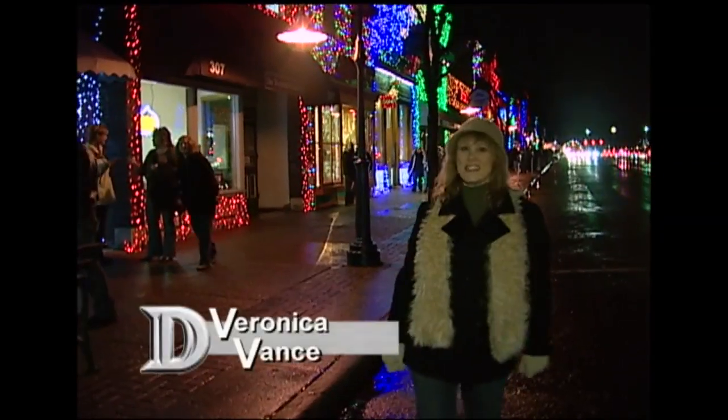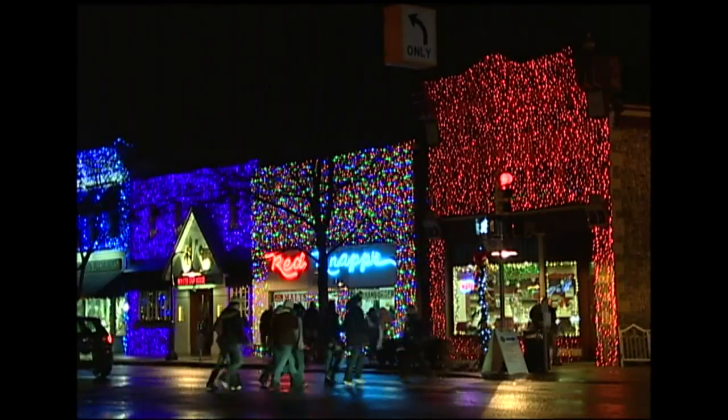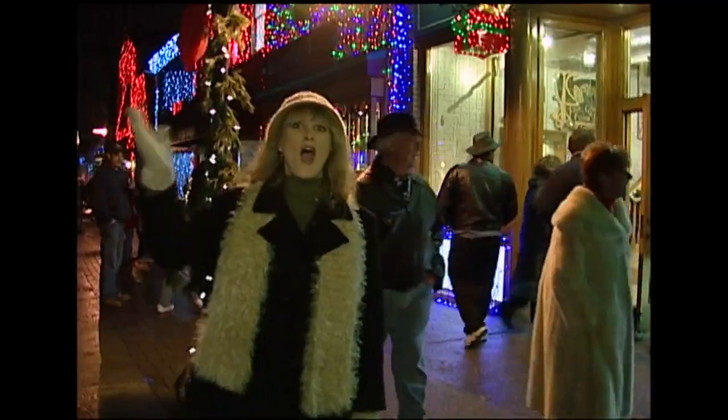Get bedazzled and bejeweled at the Big Bright Light Show in downtown Rochester. And when their main street lights up with a spectacular light show, you know that the holidays are among us. And ho, ho, ho, I've spotted Santa Claus.